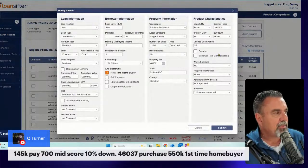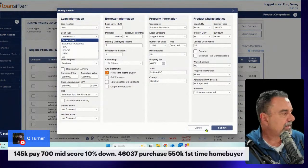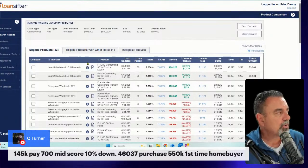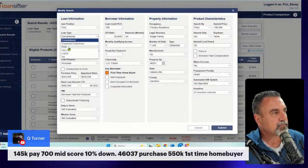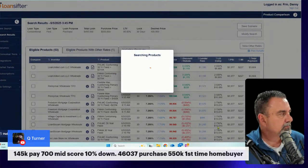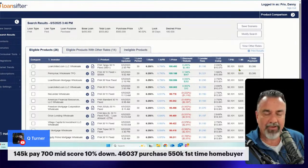But let's change this and modify it to an FHA loan. We got 7.25 with 227 in MI. Change it to FHA. 7.25 at 227, 6.25 at 205.